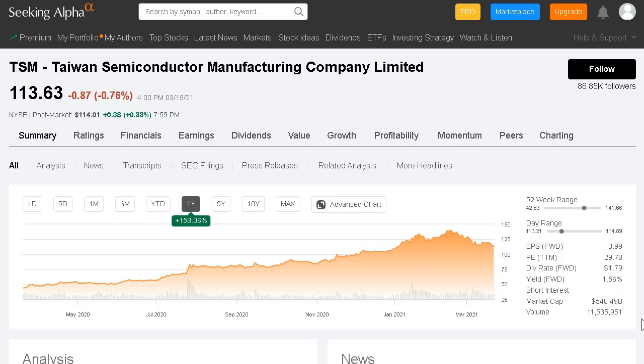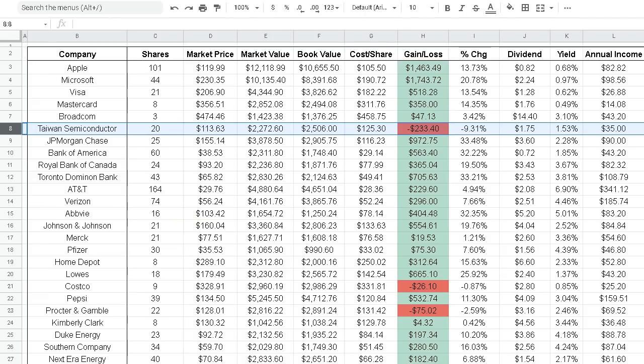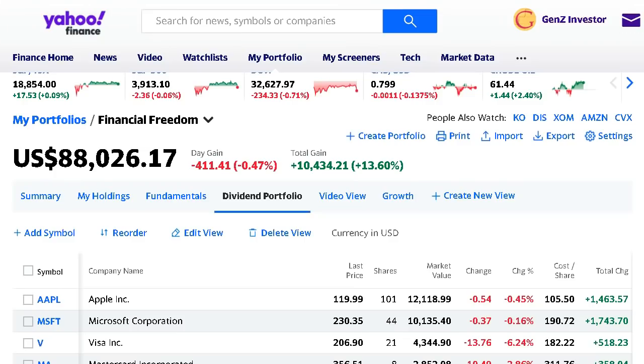And over their most recent dip of close to 19%, I had to buy more, reduce my average cost, and now I own a total of 20 shares with a market value of $2,272. And that was the second company that I purchased over the past few days. The first one was NextEra Energy, and that brought my total up in my portfolio to $88,000, and I'm currently up around 13.6% with a total market appreciation of over $10,000, and this account provides me with over $2,000 of annual passive dividend income every single year that will continue to grow for decades in the future.